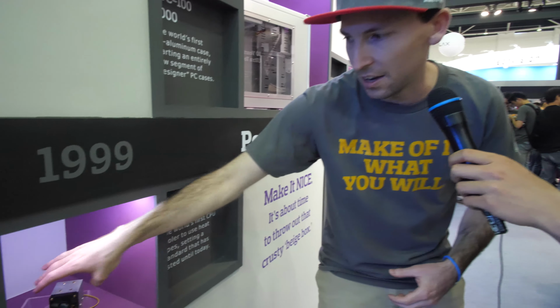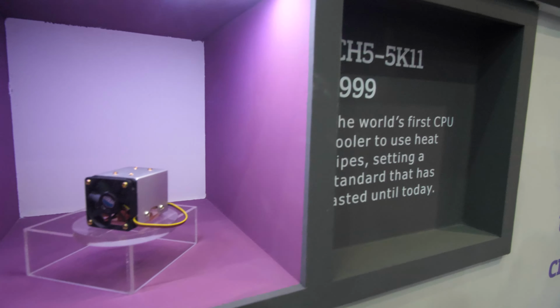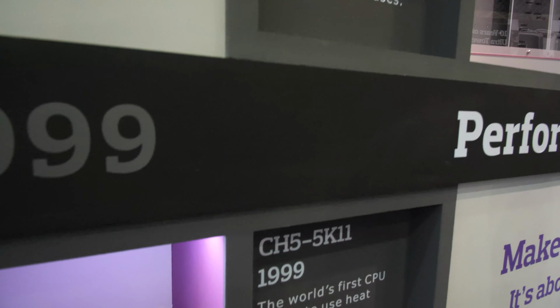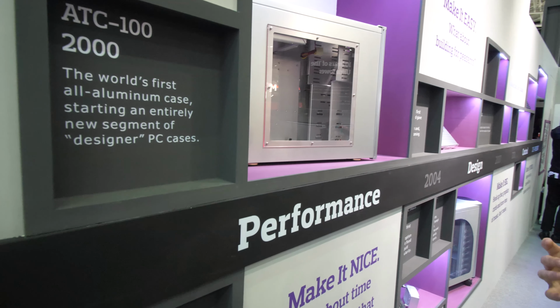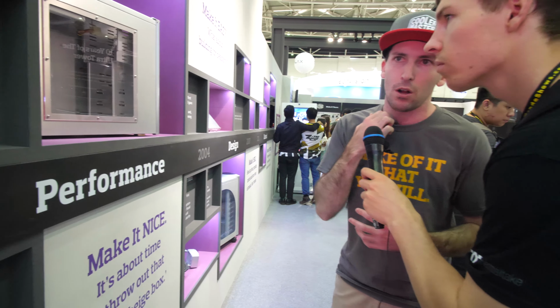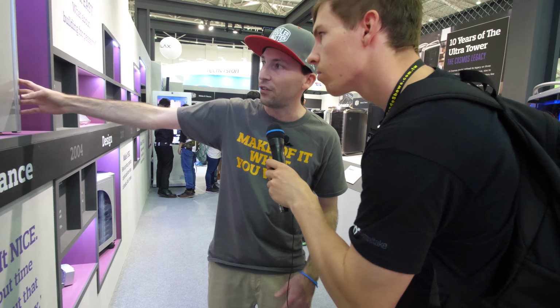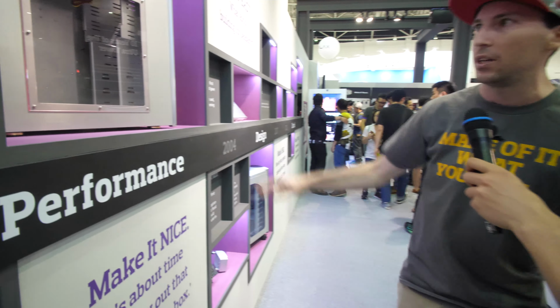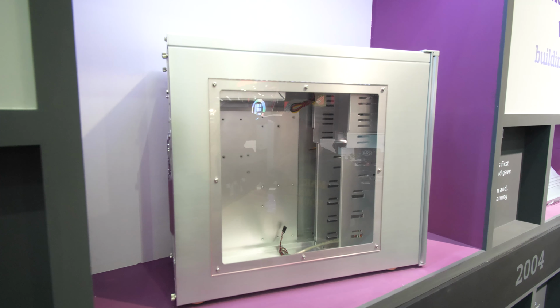Then in 2000, Cooler Master decided, hey, it's time to do some cases. There's a bit of a story behind this one. It was about looking at all the barriers for cases and how to break through them. So things like moving from steel to aluminium, acrylic windows, and the front fascia is quite unique, and for a case that's 17 years old, it certainly has aged very well.